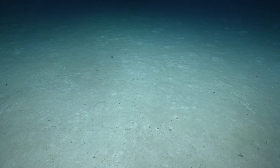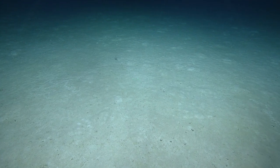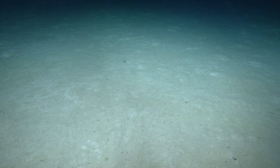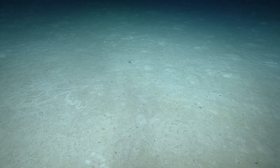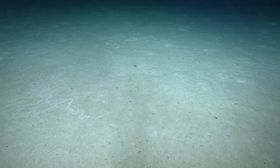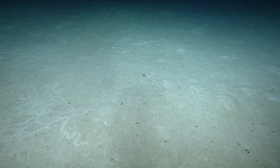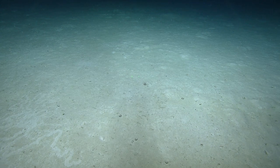Bioturbation. Vocab word. I think we have another sea urchin. That's what I was looking for earlier. Do you want to zoom on it? Yeah, let's look at it. Okay, go for it, Dave.